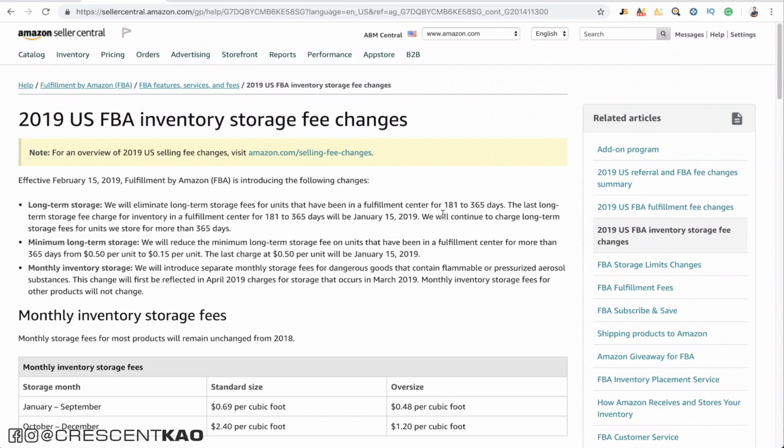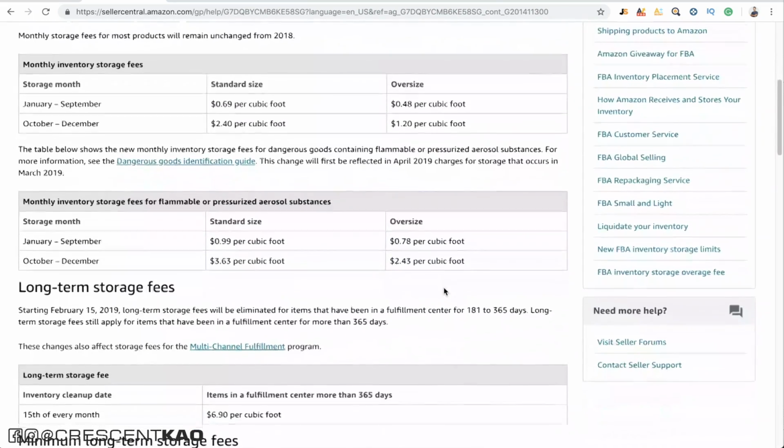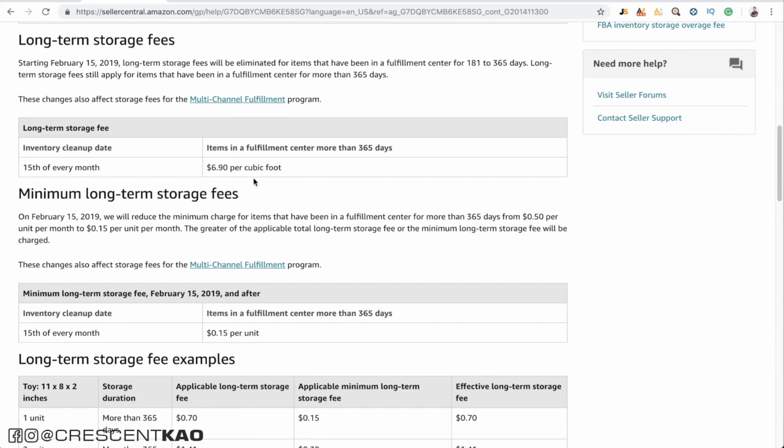Next, Amazon is getting rid of the long-term storage fee for inventory that's been unsold between 181 days to 365 days. This is great for those of you that have a difficult time with inventory management. You can see here that the standard storage fee now applies all the way up to 365 days. And storage beyond 365 days will now be charged $6.90 per cubic foot.